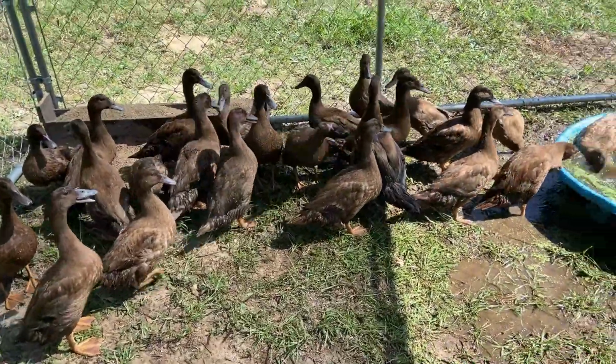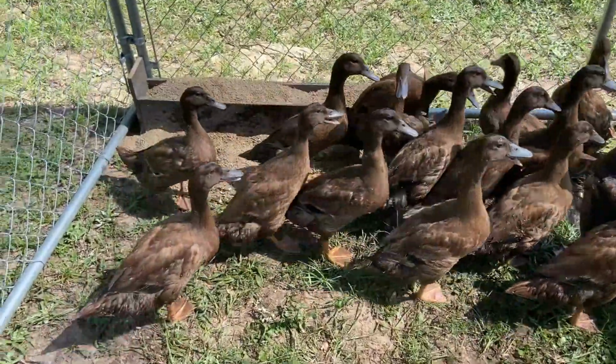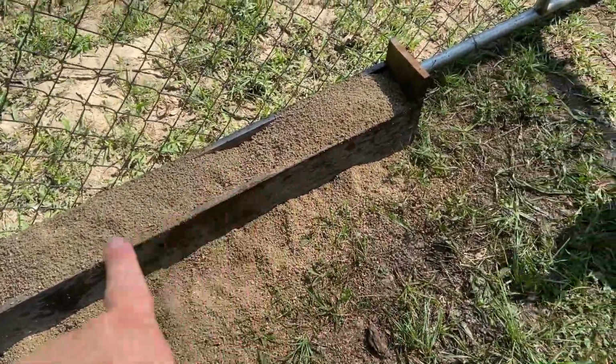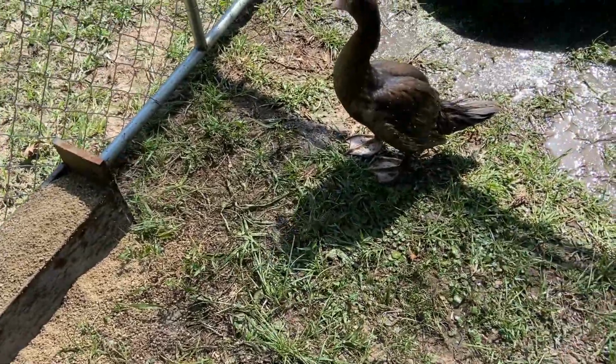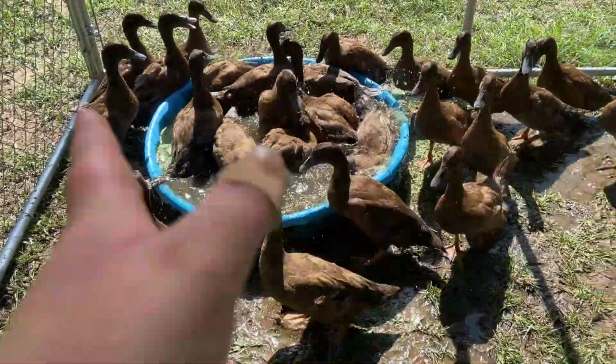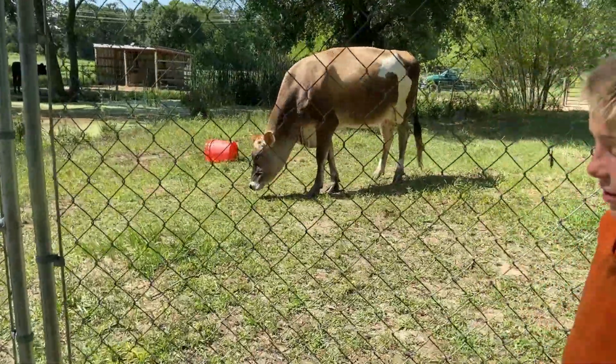All right, here they all are in their new home. They got their feeder over there. By the way, if you guys want to see a design for that feeder, it's completely free to build. Let us know. And we brought their baby pool over, because the chickens don't care for a baby pool. And we already have a cow over here curious about what's going on.